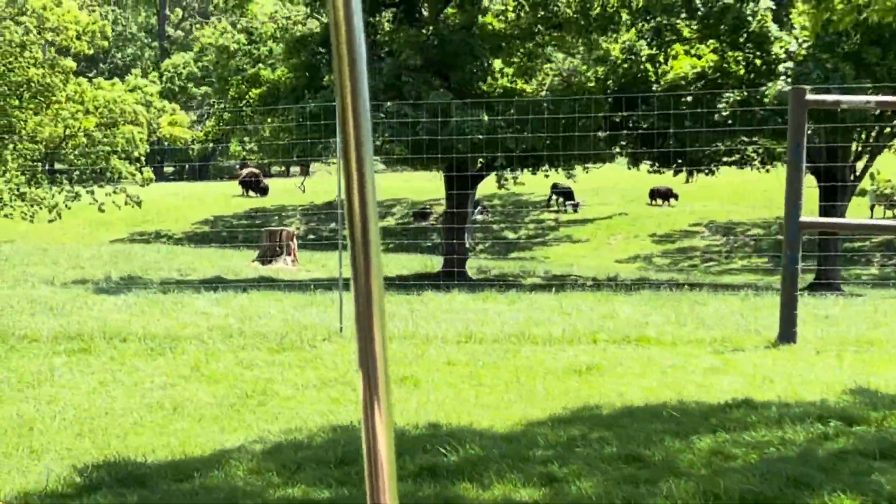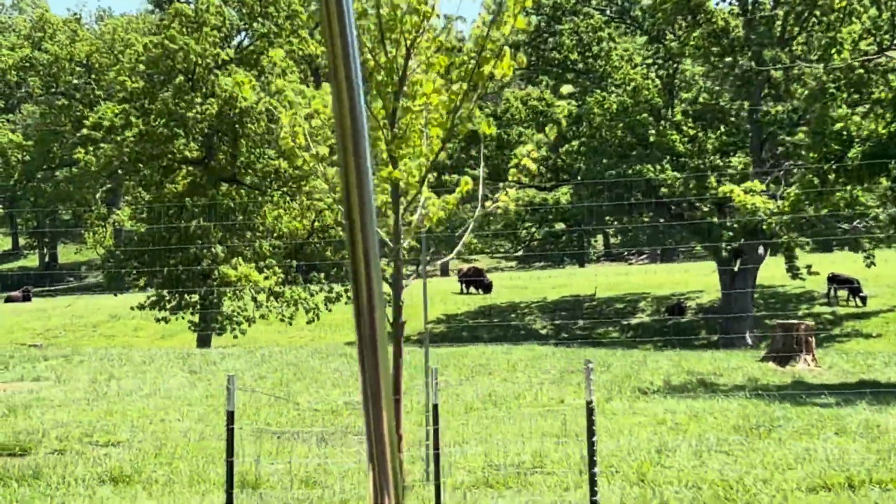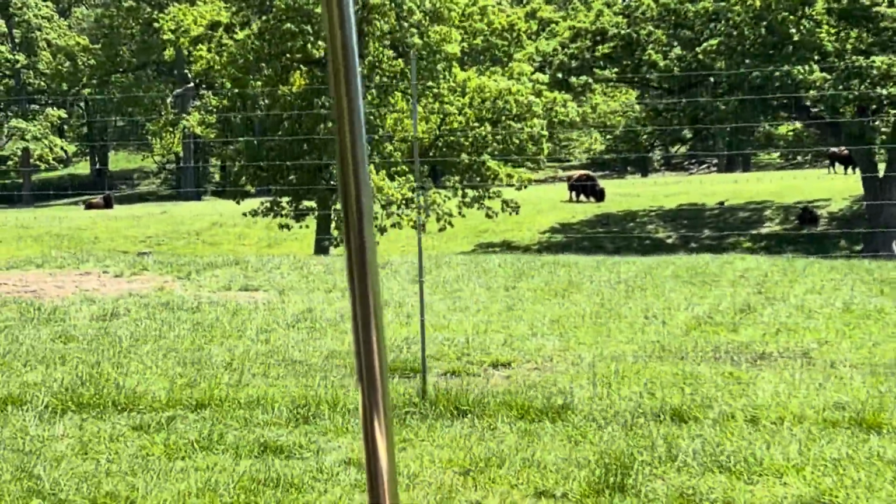Check out on the right-hand side, we've got Winter, our newest bison. He is a white bison. He is not albino though. He just has white fur.